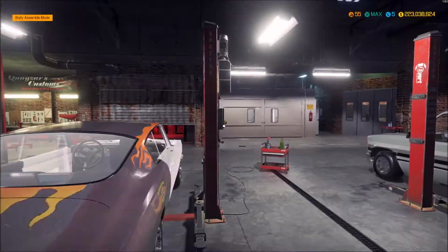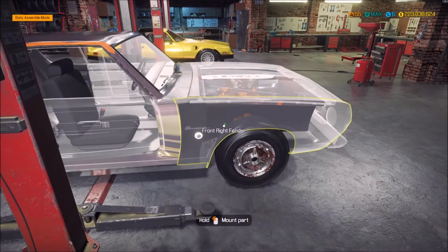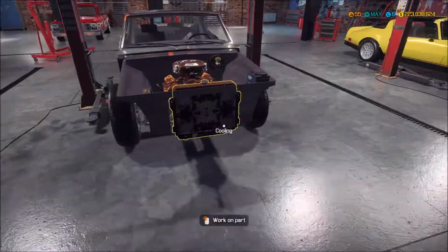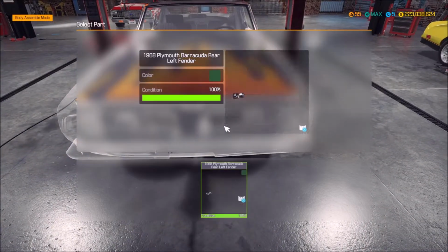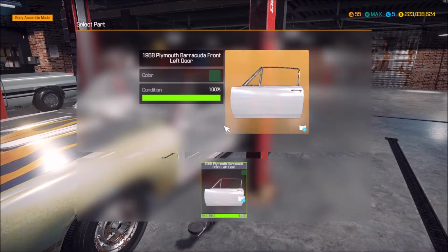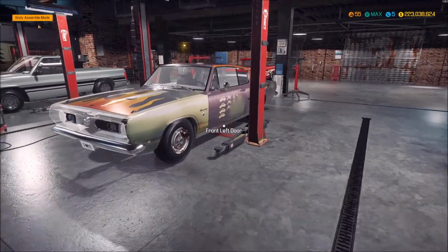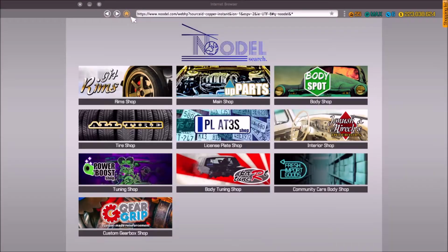We got one taillight out of that. What a bummer. Oh, didn't have a door for that. Don't have a fender for that. Okay, maybe I should have just gotten all new parts so I knew what I had. Okay, grill. Yeah, bumper. Yeah. Fender. And door. Inside mirror. Okay, let us dive into the world of body parts.